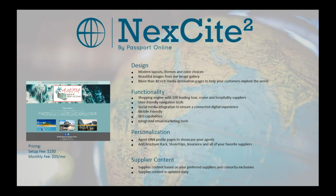So Next Site 2, I'm not going to spend too much time on because that is everything we've been looking at today. Our Next Site 2 has a bunch of new modern designs, layouts, themes, and color choices. You have access to our image gallery. We've taken the time to curate images for you that are safe to use on your website. It has those shopping engines, shopping tools, our destination guides.